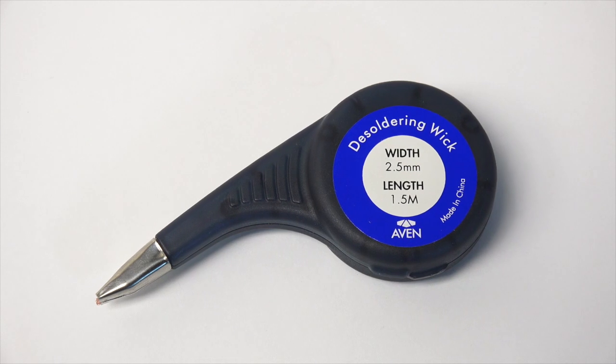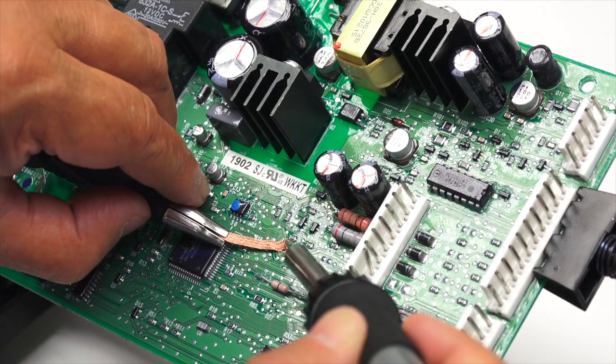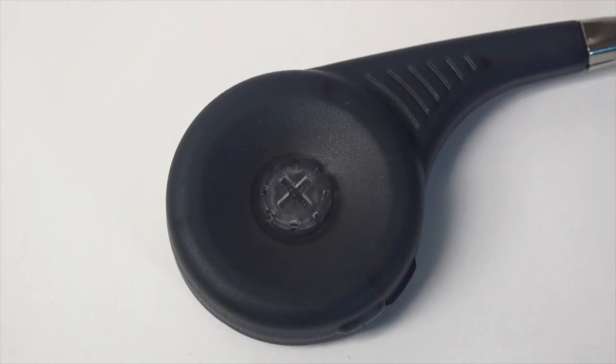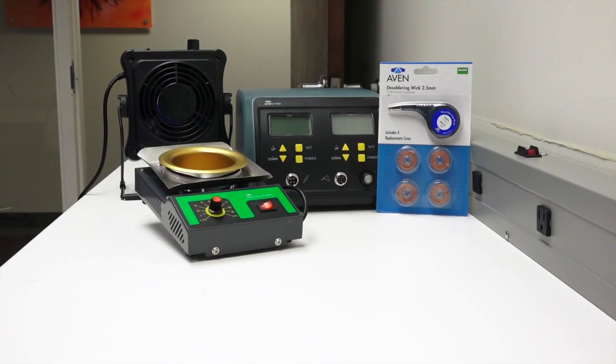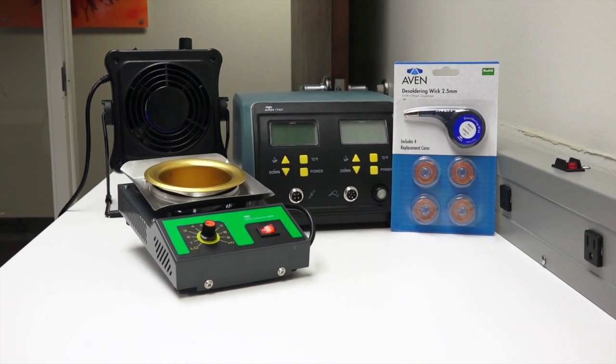Aven's new 2.5mm soldering wick features a convenient dispenser wheel, making removing excess solder a breeze. Features a thumb wheel for retracting the braid and includes four additional 1.5-meter wick spools. These new additions provide premium, cost-effective solutions for professionals, DIY enthusiasts, and hobbyists.